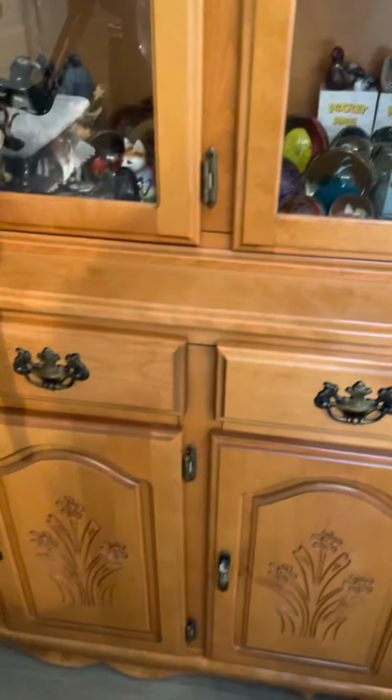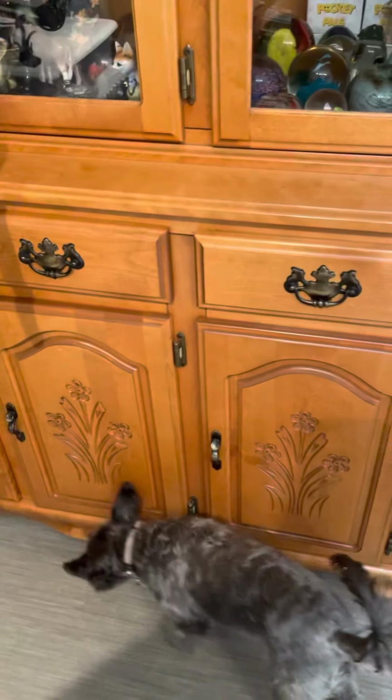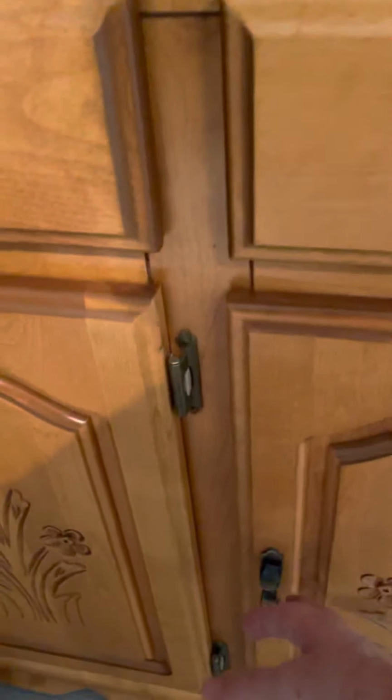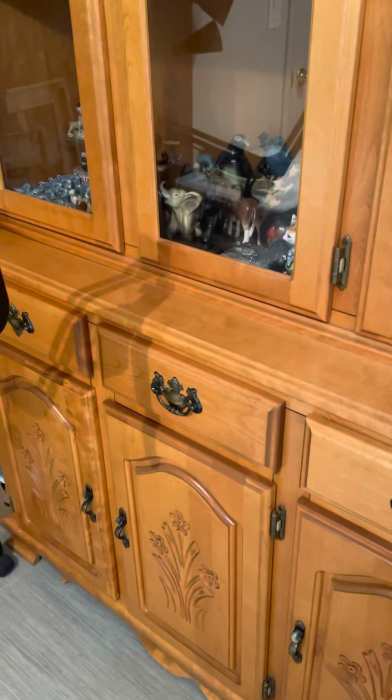In the bottom, there's just some more vintage items and stuff stored in those doors. I have a perpetual calendar, and on the top of it, it has different plates for each month. So they're stored in there. Yeah, just a bunch of miscellaneous stuff. I'm not going to go through that because I have nowhere else to store it for now. That's going to stay the same.